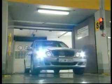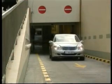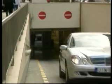The Were multi-parker, a parking system with a future, helping to regenerate inner cities and restore open spaces.